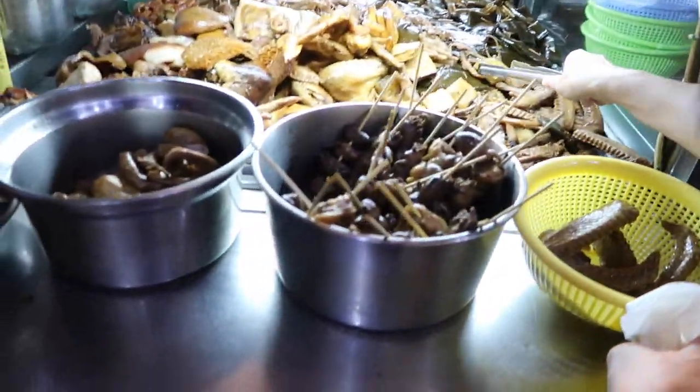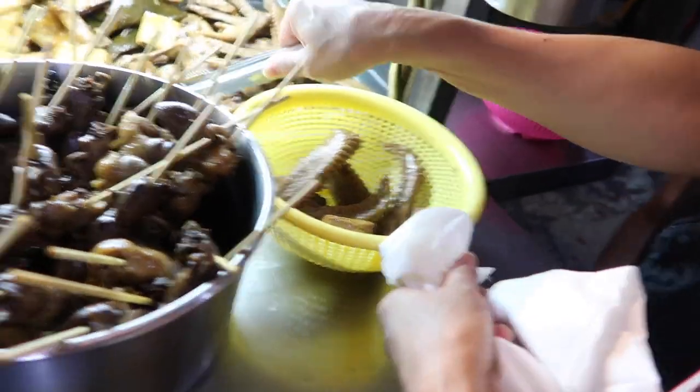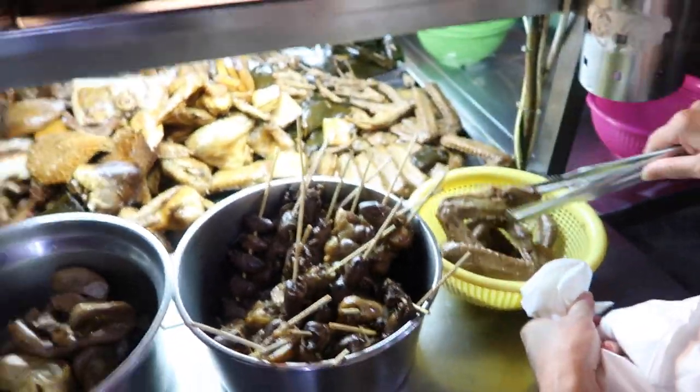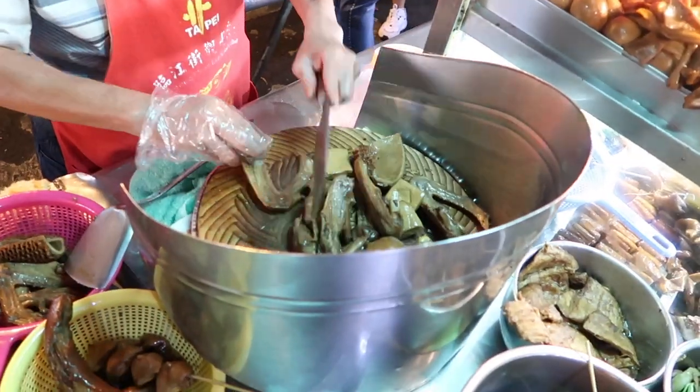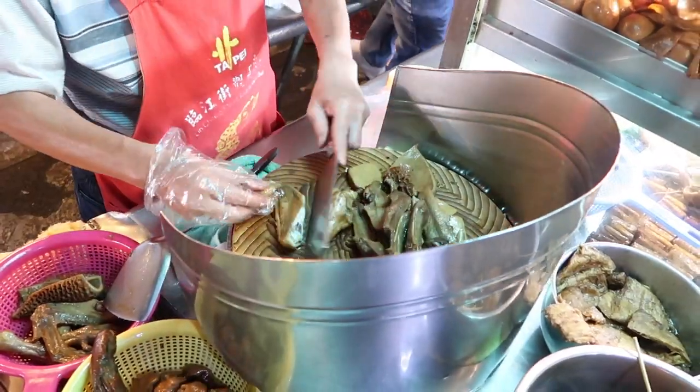So this place was delicious. It's also kind of cool. I love this aesthetic of getting to pick out the stuff yourself and then the old man goes and cuts it up. There was a huge line for this, by the way, because this stall is quite famous and it's been around for ages. So it's got that kind of old school vibe.